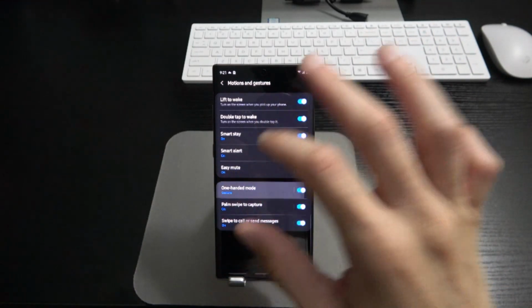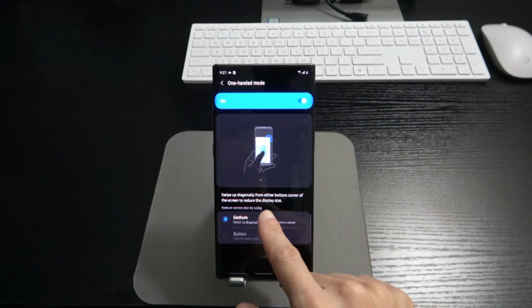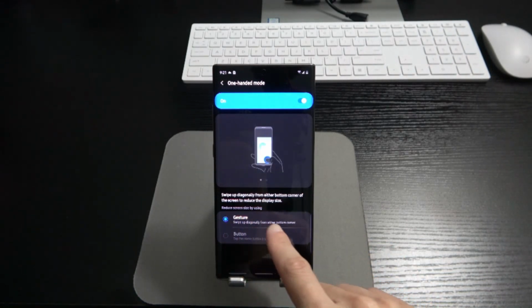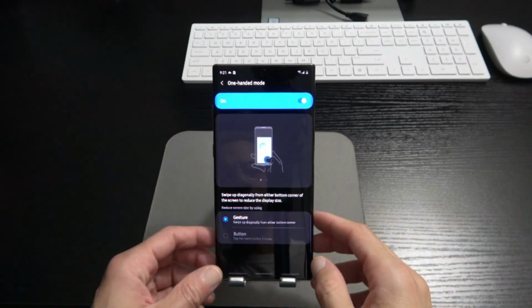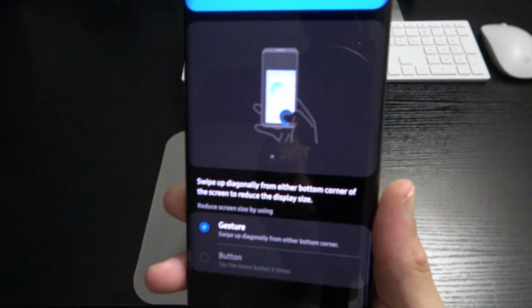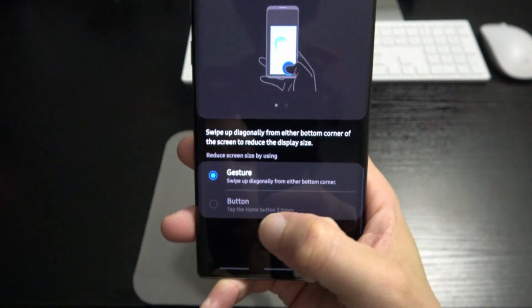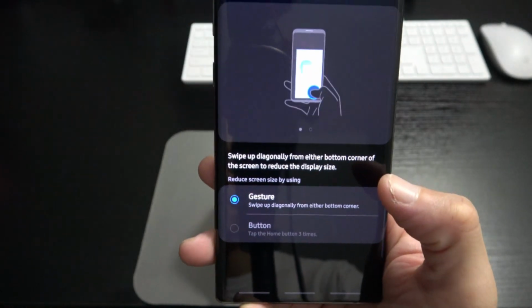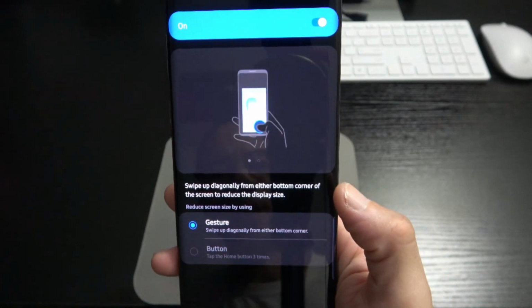Okay, so I'll enable that. And let's see. Swipe up diagonally from either bottom corner of the screen to reduce the display size. So, cool thing is, you can have it just be a gesture, which it's showing you the gesture right there, or you can have it be a button. You know what I mean? And you can just hit a button and the screen will automatically go to one-handed mode.